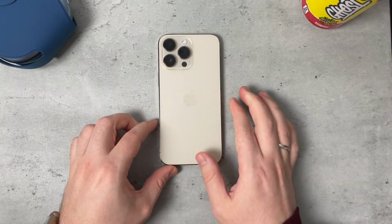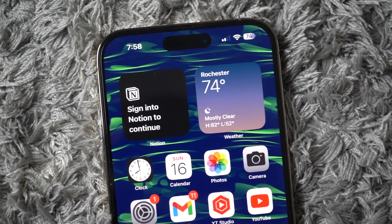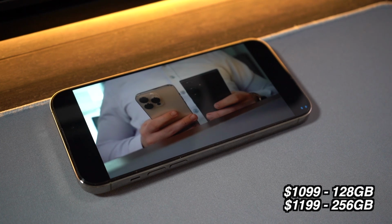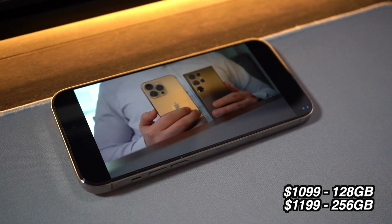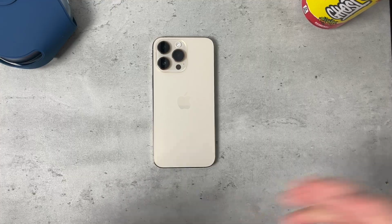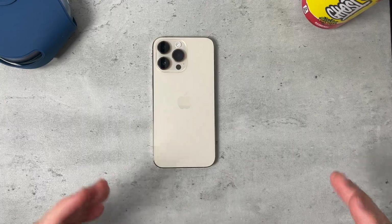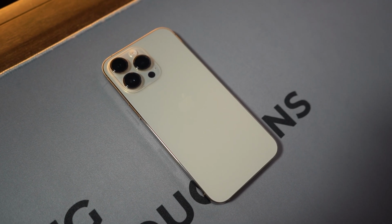I'd like to talk about the pricing of the 14 Pro Max before I move on to my final thoughts. Pricing for this is $1099 starting, 128 gigs. And while that is expensive, it's only going to be getting more expensive with this year's models. And throughout this entire video, I did compare it with rumors pointing to the iPhone 15 series, because we're only getting closer and closer to the release of the 15.